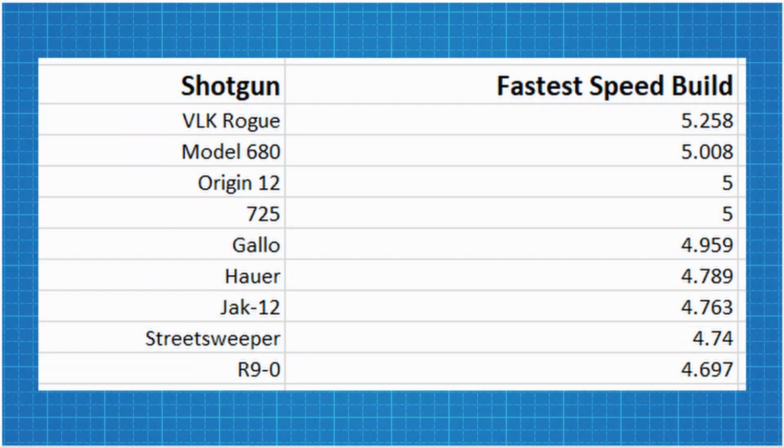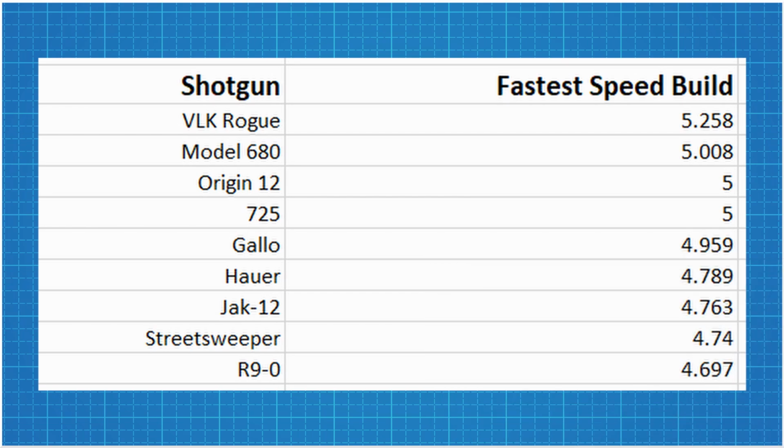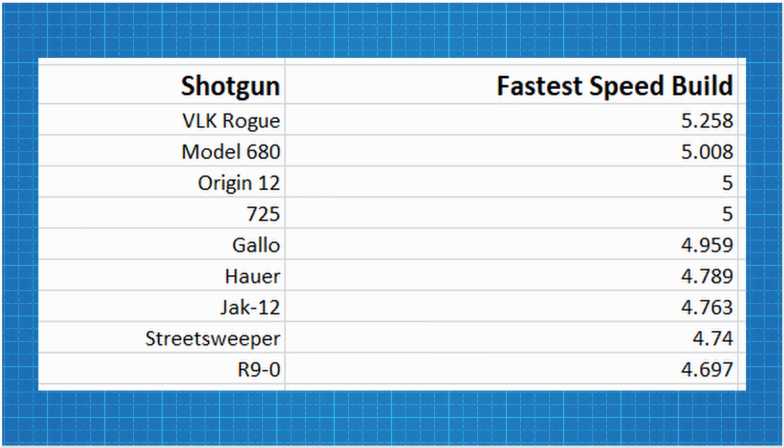Looking at this, of course the VLK Rogue is going to be the fastest. We have the 4-round mag, no stock, and that tiny little barrel equipped, all helping with movement speed. And then surprisingly, the Model 680 is the next best one. That build that I showed you guys a few weeks back, that's this one. Super fast and it feels great. The 725 also comes up from being tied to dead last with the sawed-off barrel and the stock build.